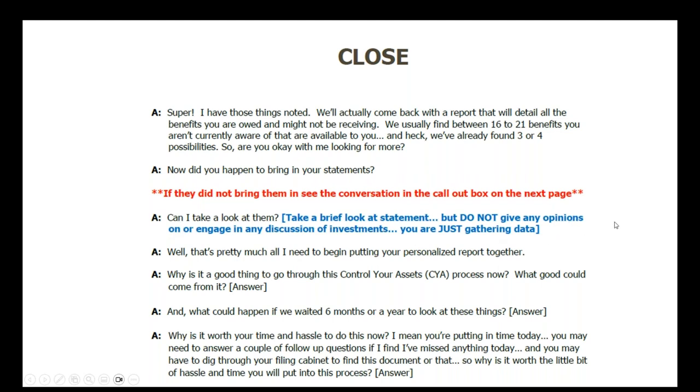We take a brief look. Don't give any opinions or engage in any discussion of investment, just gathering data. Well, that's pretty much all I need to begin putting your personalized report together. So a question I have for you is this. Why is it a good thing to go through this Control Your Assets, the CYA process, right now, for me to run this report to find 16 to 21 benefits? What good could come from that right now? And I make them tell me.